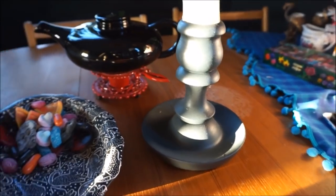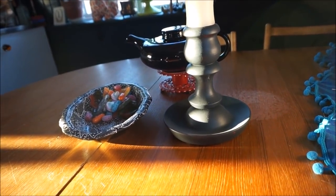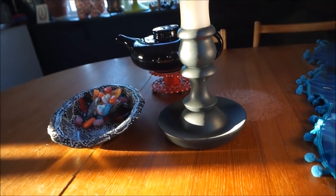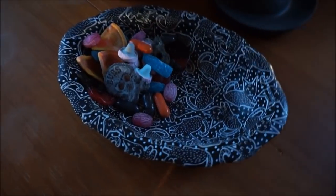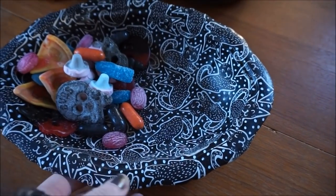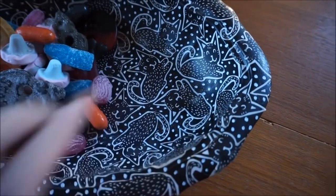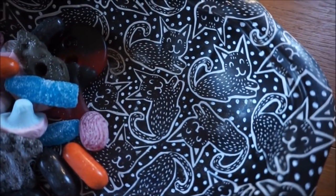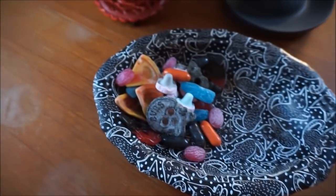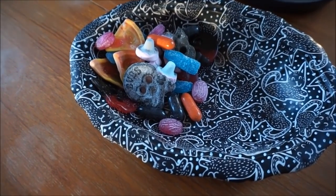This is a thrifted candlestick, and I painted it the same color as my walls. And this was a silver plated bowl, and I painted it black, and I glued on the cats and painted the polka dots, and now I think it's fantastic. And that's something I never will grow out of. Pick and mix candy and salty licorice, yum yum.